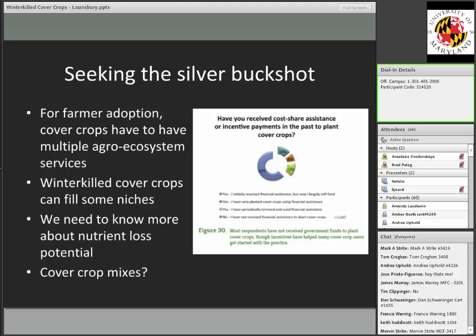So for farmer adoption, cover crops have to have multiple agroecosystem services. They can't just do one thing. Environmentally, we think about leaching and we think about erosion, but farmers are thinking about a lot more than that. And so to sell the cover crops, they have to do a lot more.